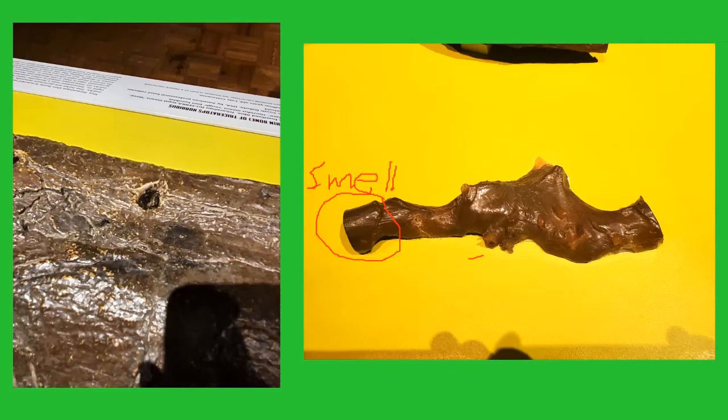Now I'm going to highlight that bit right there. This is the optic lobe, or the part where the optic nerve connects to the brain. And so this is for the sense of sight.